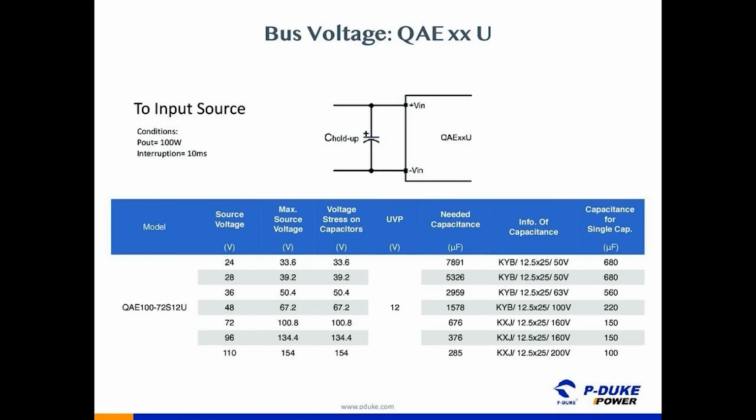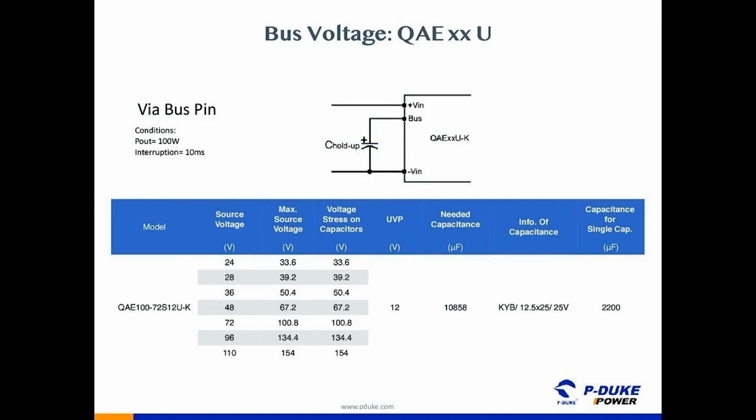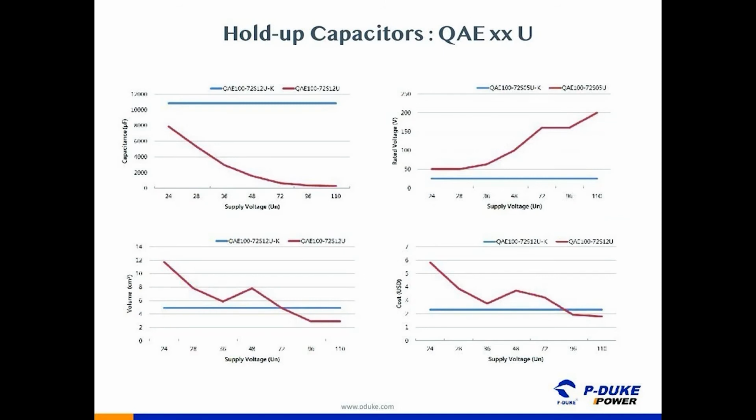By using the QAU series product, charging the capacitors through a fixed voltage from the bus pin, we get only one type of capacitor. This configuration may increase the capacitance but remain the same volume with a lower charging voltage. From this curve, we see that using QAU, the enhanced hold-up function can face the same capacitance, rated voltage, volume, and most importantly, control the cost in each different system situation.